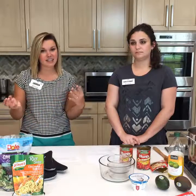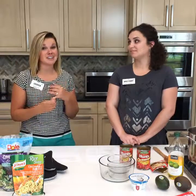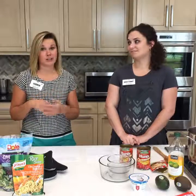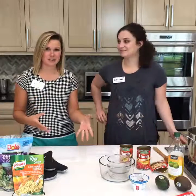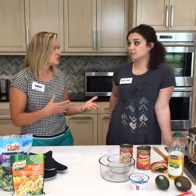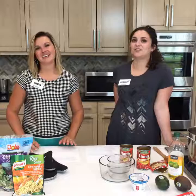Pop it in the oven, and you have lasagna that is a lot faster and better for you and very low carb. Yes. Great point. And also this time of year, another great option for those veggie noodles would be the spaghetti squash. Spaghetti squash, yes. Which is really fun.